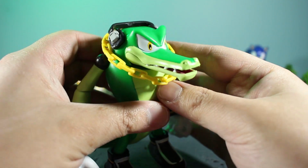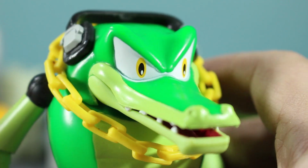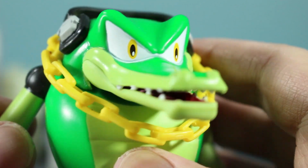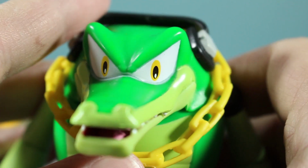Now, let's take a closer look at some of the details on his face. Alright, so I mean, Vector is a cool looking dude. He's got earphones. He's got a gold chain around his neck, which is yellow in this case, but it still looks pretty nice.